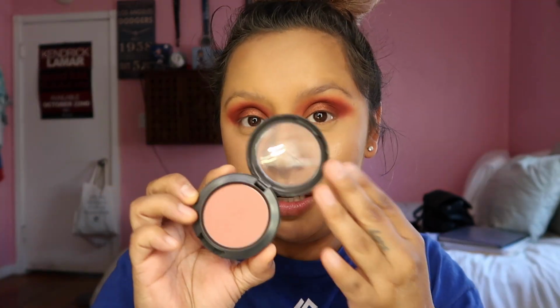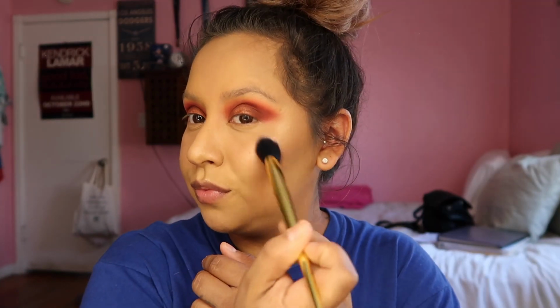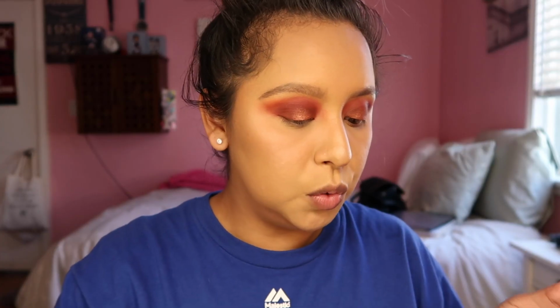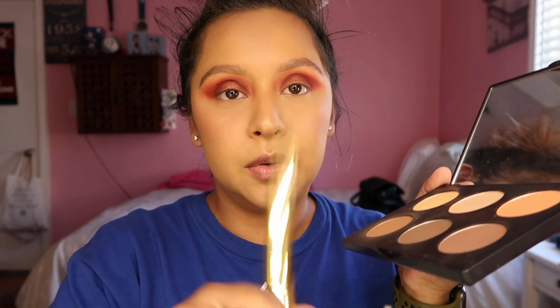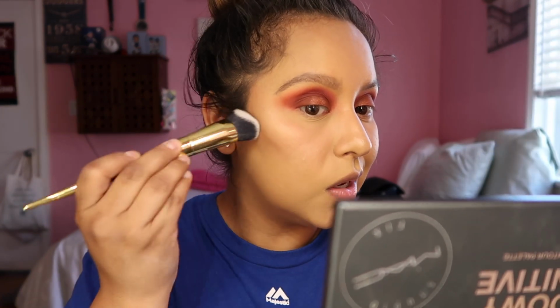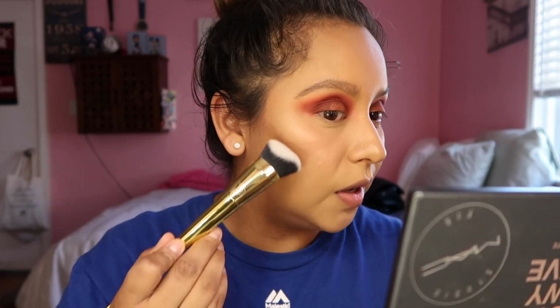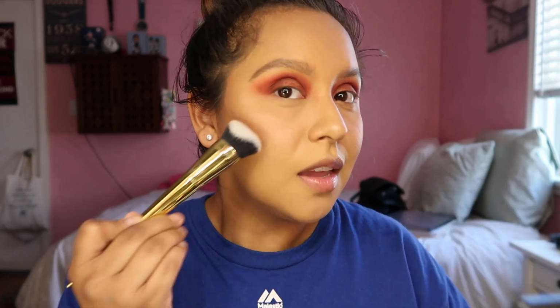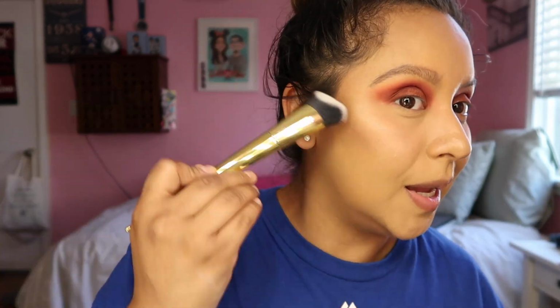This is MAC Pinch Me, actually. My bad. MAC contour palette. I've been using this consistently. I'm gonna use this shade right here, and we're gonna pounce it right. Ooh, that's a line right there.